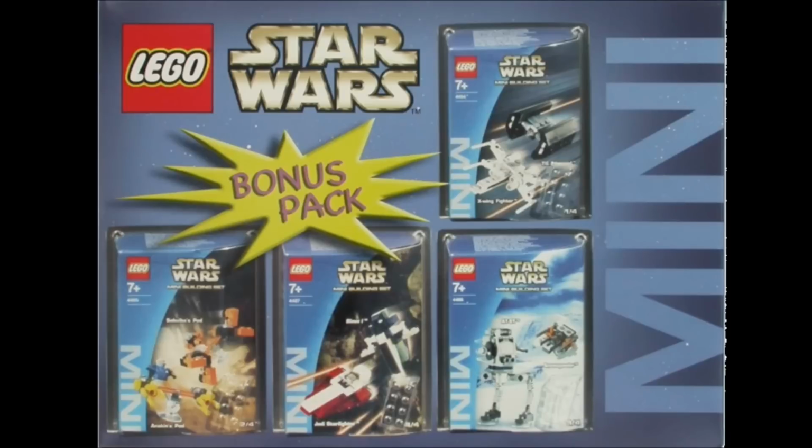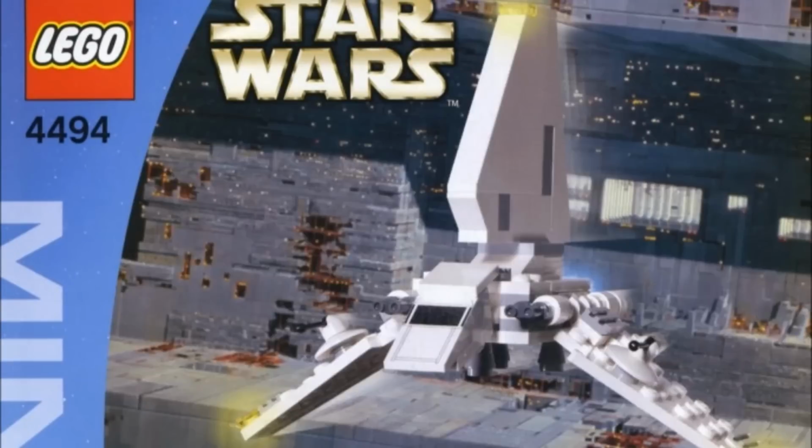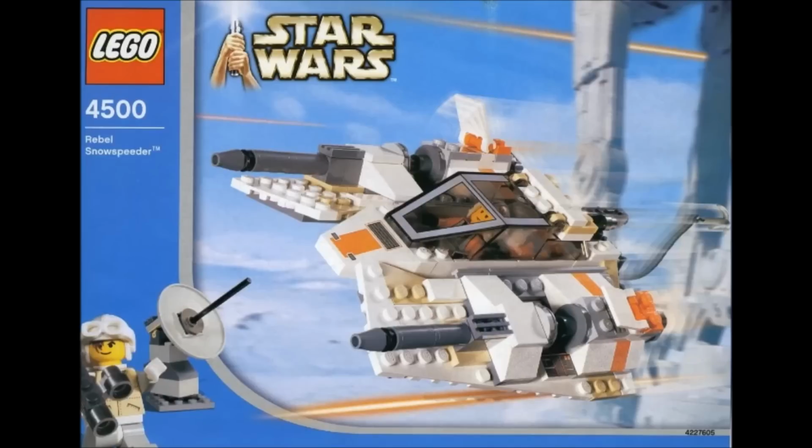Star Wars mini bonus pack. There you go. You got a whole bunch of minis in a bonus pack. Then you got more Star Wars minis in 2004, which were all about $7. You got the Star Destroyer, Sith Infiltrator, Imperial Shuttle, ATTE. Then you got the Rebel Snowspeeder.